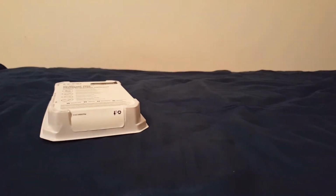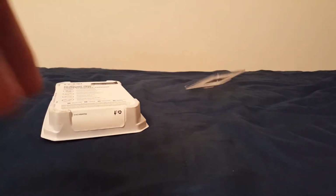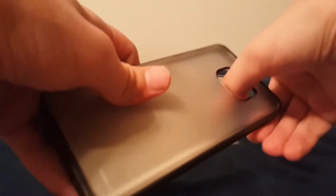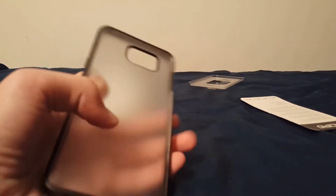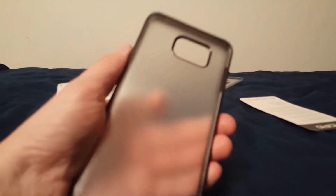So here's the case. Now you basically got all your dummy stuff. So you got a little plastic insert. Throw that to the side. You got your fake dummy phone. Pull that out. Throw that aside. Now here's the case. And like I said, it's got that kind of finish to it.